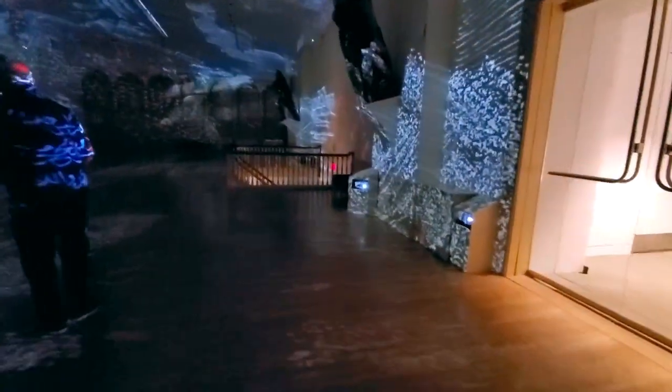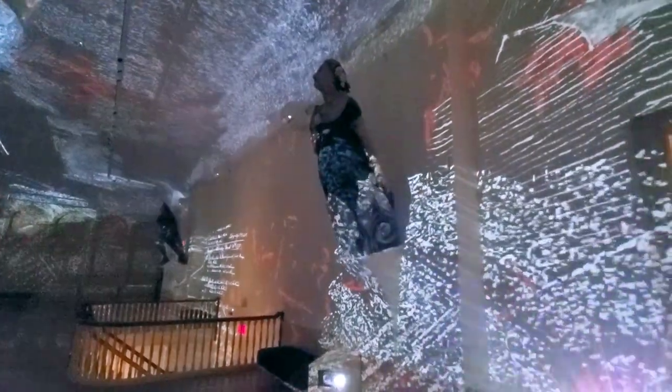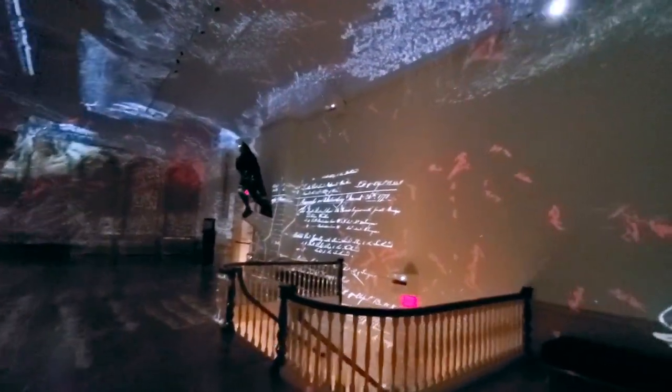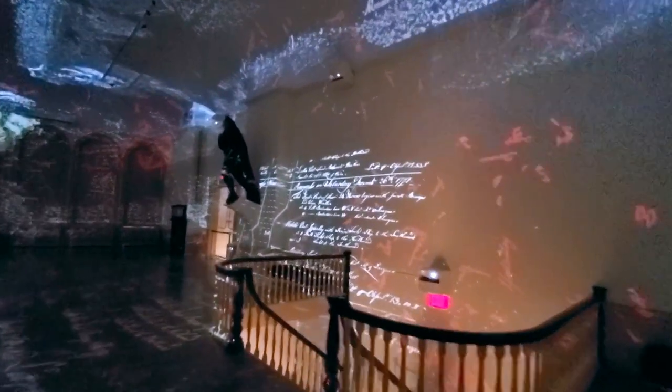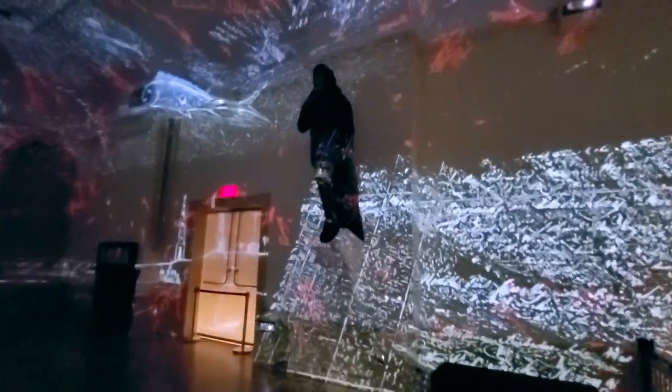Sanderson created Figurehead for the museum in 2010. Working at the intersection of visual art and computer programming, he scanned handwriting from the museum's vast collection of ship's logs and sailors' journals. Then he generated specific trajectories for the words across this venerable hall and over its historic figureheads using algorithms based on patterns he observes in nature, like the movement of ants or bodies passing through water.